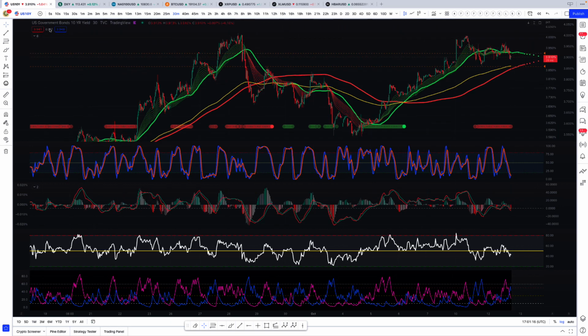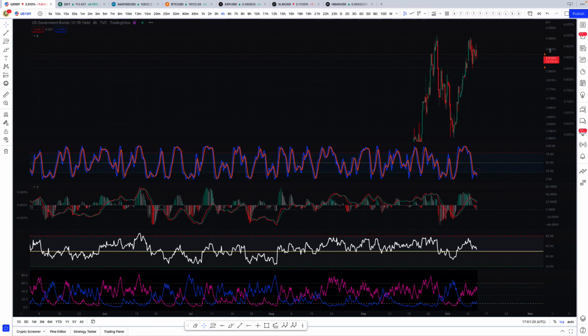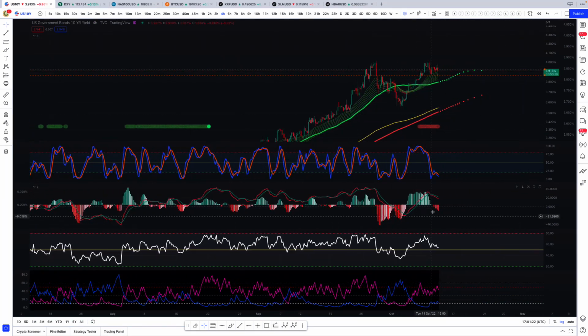So starting off with the U.S. government bonds, right now if we go to the 4-hour chart, we can see that the momentum is starting to die down. We're back in this oversold area. What we don't want to see is a cross up here, because cross up, we go up, cross down, we go down. But we're at the top of the EMA ribbon right now. We're holding it as support.